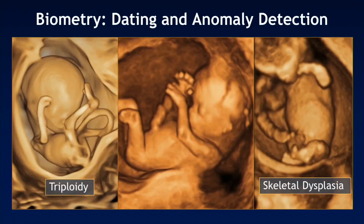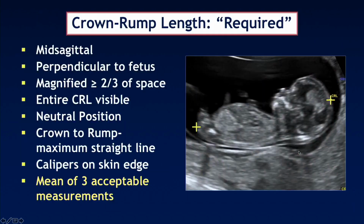Well, what about biometry? We all know that biometry is really important for dating, but it's also important for anomaly detection. You can see the little fetus on the right here, whose head is very big compared to his body. This is characteristic of digynic triploidy. This is a normal fetus, and this fetus has very stubby limbs, so it'll help you make the determination of a skeletal dysplasia.